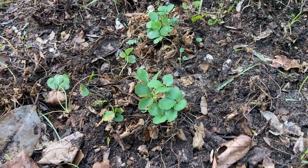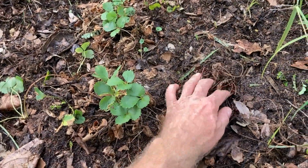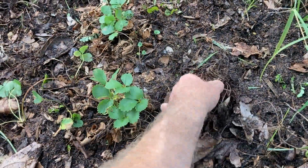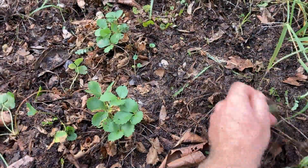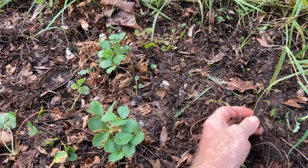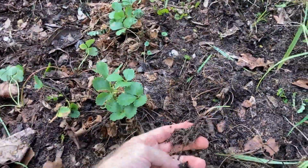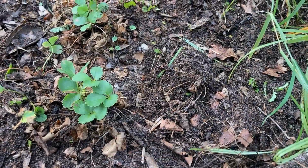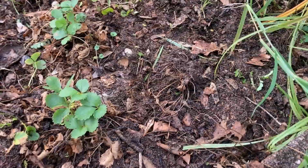But if you look real carefully, look here. Do you see this brown thing right here? This is a strawberry plant. It's been buried by grass. It's choked out all the leaves, but I want to see if it will grow leaves again. And I've seen far less grow leaves again and come back to life. So it's got a very well-developed root system.